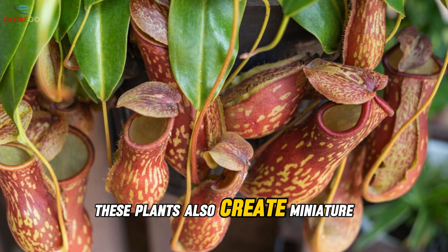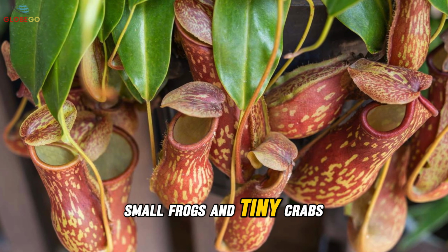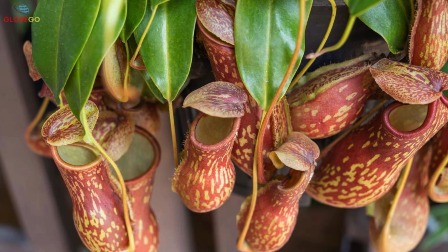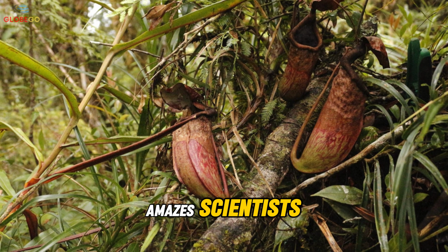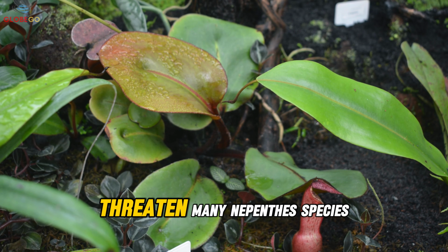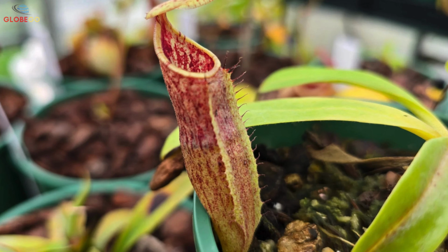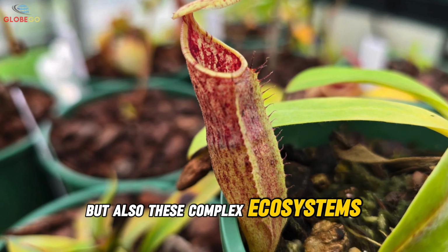These plants also create miniature ecosystems, housing mosquito larvae, ants, small frogs, and tiny crabs that coexist with the plant. This unique balance between predator and resident amazes scientists. Sadly, deforestation and illegal plant trade threaten many Nepenthes species. Protecting them safeguards not only the plants but also these complex ecosystems.